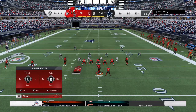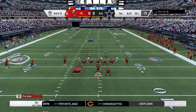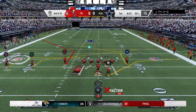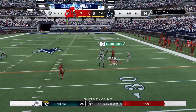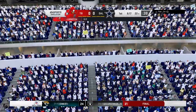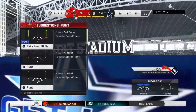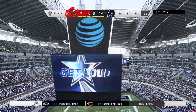This is now 3rd and 13. From the gun, Winston. Oh, he almost picked it. Nearly a turnover there on their opening drive. And that's a throw he'd like to have back. Now 4th down. So the defense able to get off the field here on 3rd down.